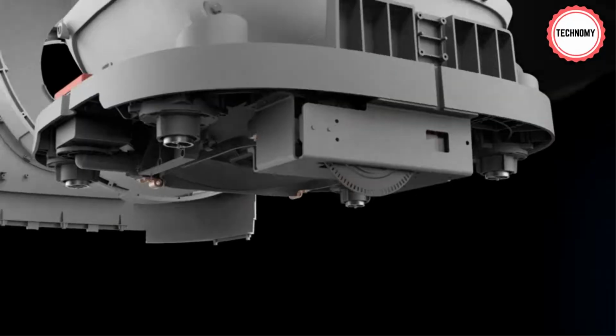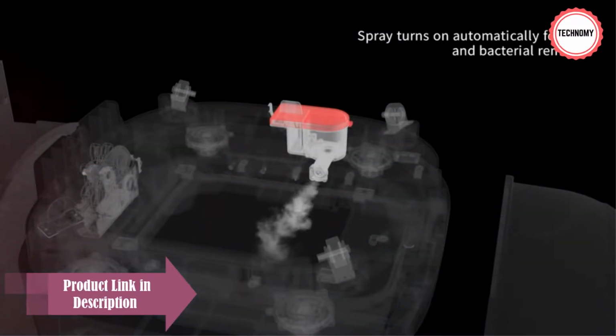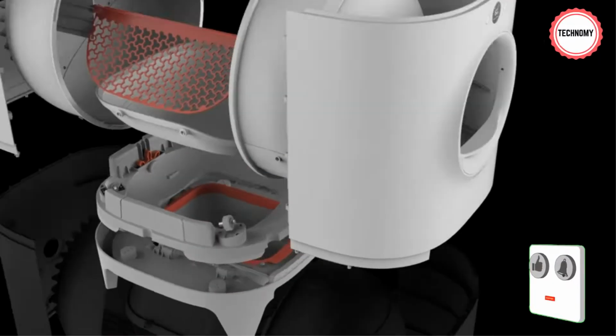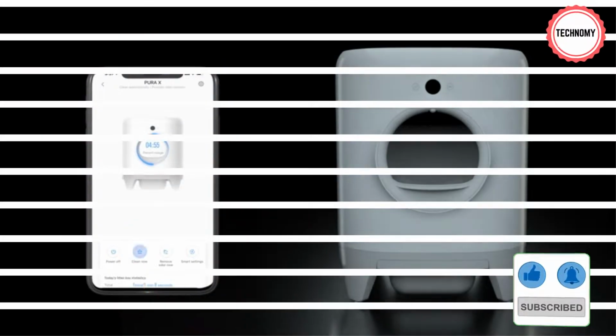What we like: cool, minimalist design. App with lots of data. Fantastic odor control. What we don't like: small entry hole. I encourage you to purchase it if you need it.